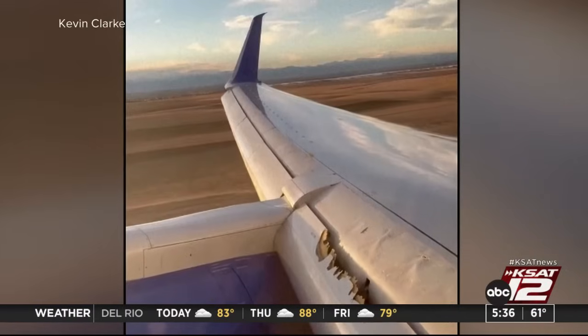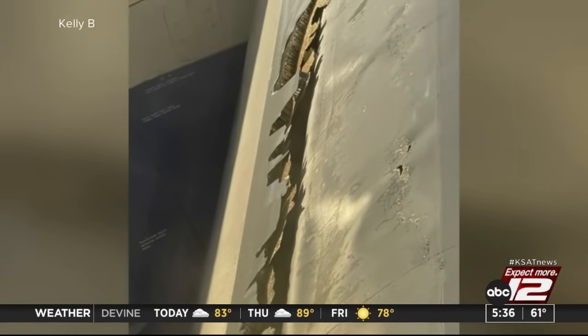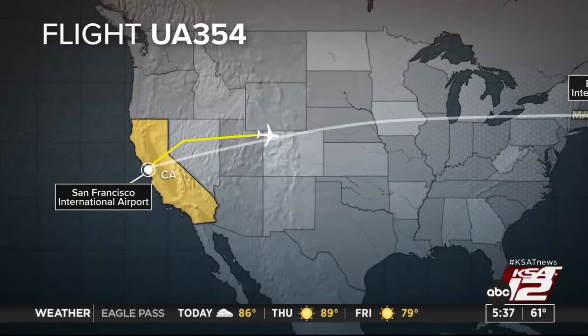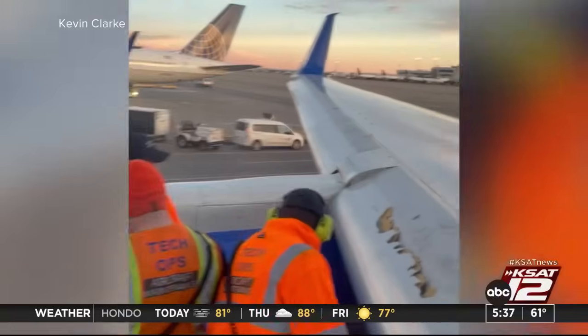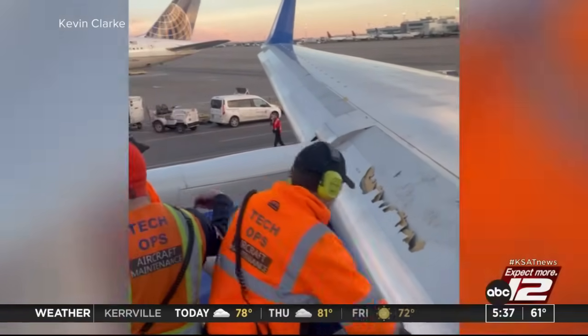Plane takes off and all of a sudden it hears loud, violent vibration. Witnesses are also describing a mid-air scare on this United flight, cut short after the wing started tearing apart. The plane was carrying 165 passengers from San Francisco to Boston, but the crew made an emergency landing in Denver after passengers spotted that damage to the wing. Next thing you know, the pilot comes on the PA system and announces that we've sustained some damage. Allison Cossack, ABC News, New York.